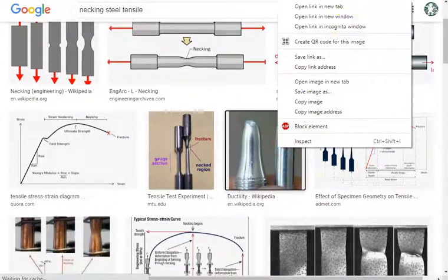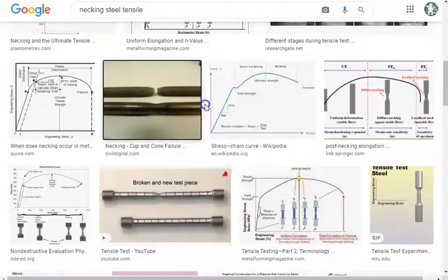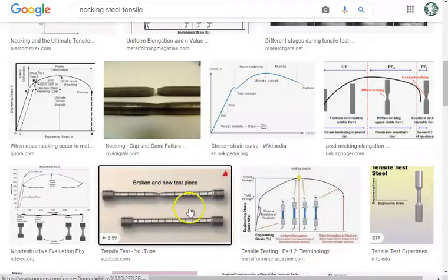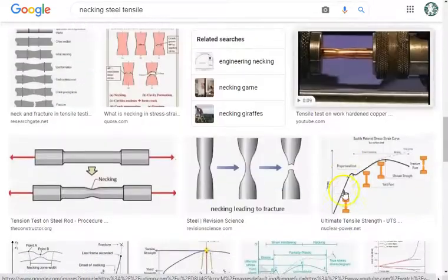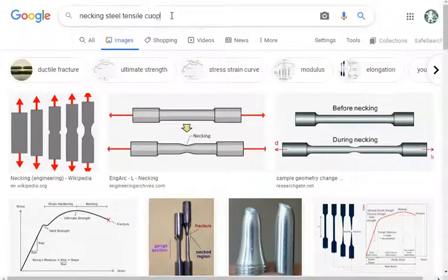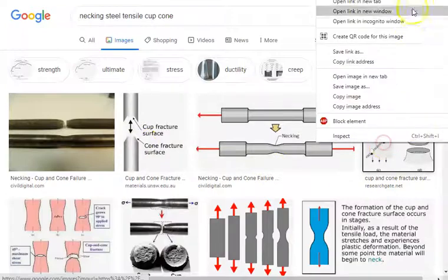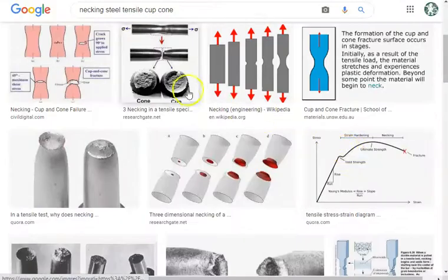And what we get is a terminology called cup and cone failure. This is the one from the video. I just want to see if we can find cup and cone failure. So they refer to it here. This is the cup fracture and the cone fracture. So if you have something that is ductile, right, it can be deformed.